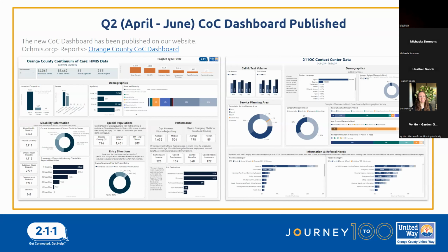For page 2, we have our call center data: demographics, service area planning, and information and referral needs. And for page 3, we have our virtual front door report, which provides information on referrals by agency, veteran information, homeless contact, household type, referrals to access points for homeless contacts with HMIS profiles, and crisis, critical, and vulnerable calls. And again, it is on our OCHMIS.org website, under reports, in our Orange County CoC dashboard.